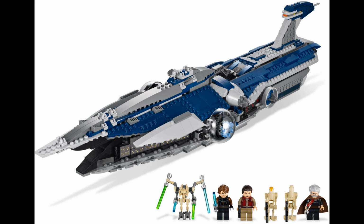I really hope LEGO will one day give us a separatist attack cruiser set, but until then this is the closest thing that we have, and because of that I really recommend this set. If you're a fan of the Clone Wars and the Separatists, then this is a must-have set. It is also a great build, and includes many nice play features, especially the rotating flick fire missile feature. I thought that was pretty cool, and it was implemented pretty nicely as well.